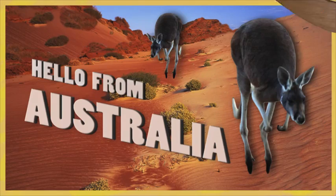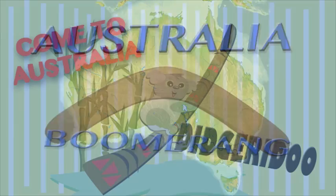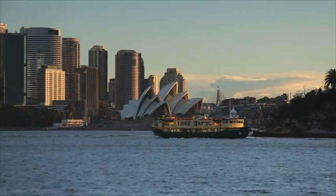The kangaroo, the boomerang, the didgeridoo, but of course, the iconic Opera House right behind me here in Sydney. The things you expect to see when you come to Australia.